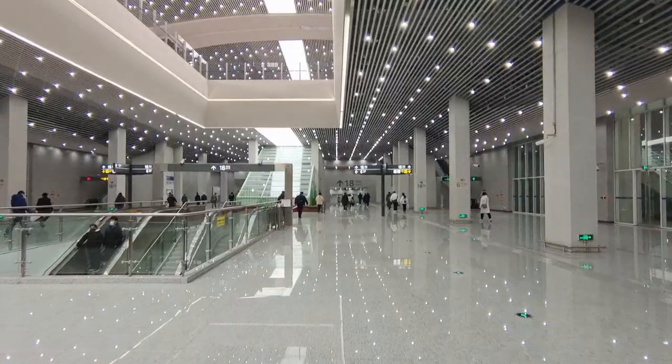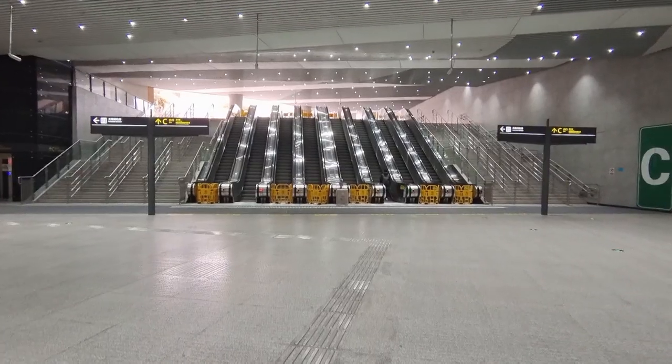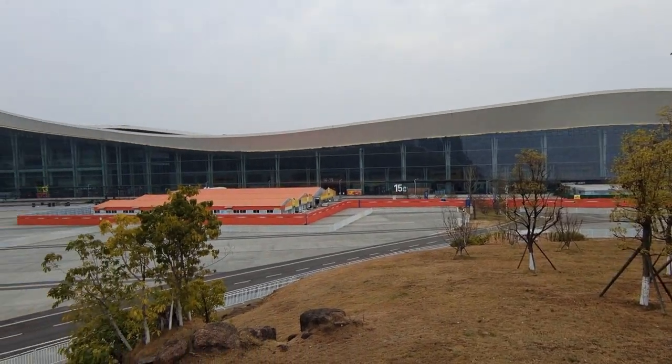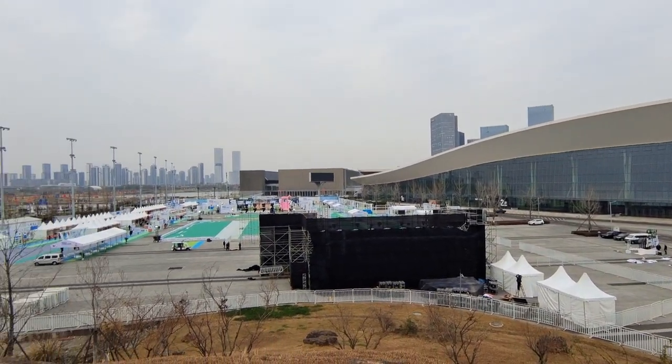Look at the cavernous space. And 8 escalators in a row for one exit. No, this is not an airport. It's a metro station. Why so big? Because outside there is a mega exposition and conference center, one of the largest in China.